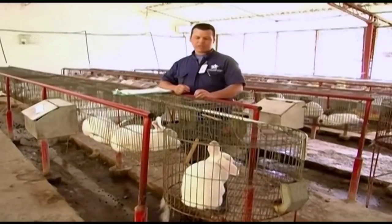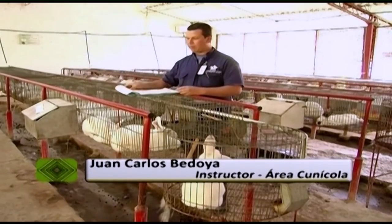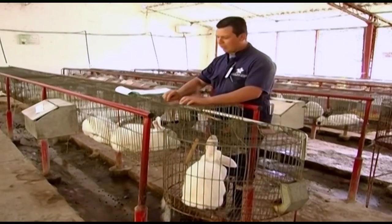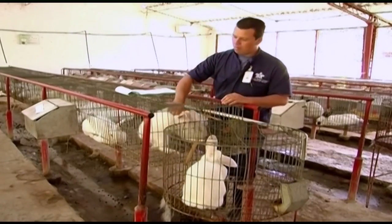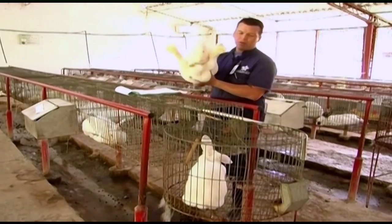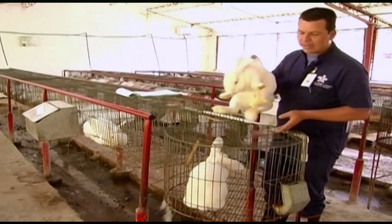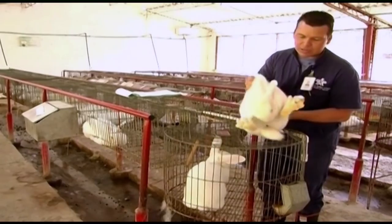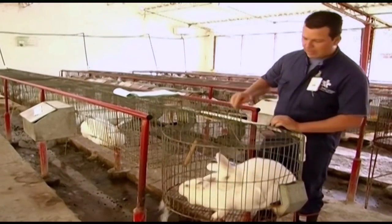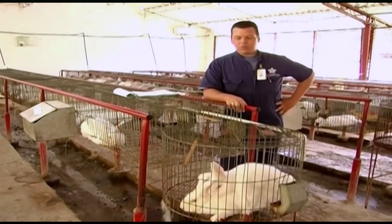When doing the mating of the female, we verify its reproductive record to match it with the one of the male that corresponds for this reproduction process. We take the female by its back to carry it to the male. It's important to know that the female is always the one who visits the male in his cage, because they are very territorial. Then we expect the male to stimulate the female in the circular cage.